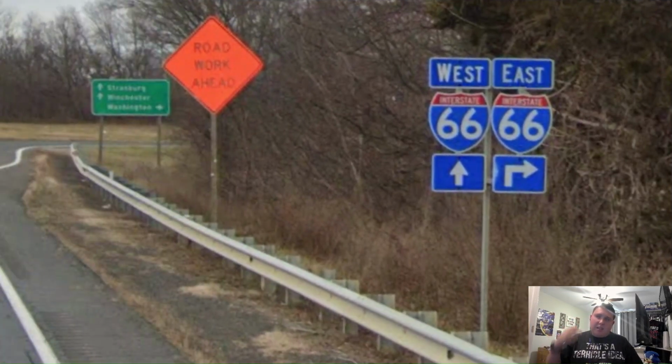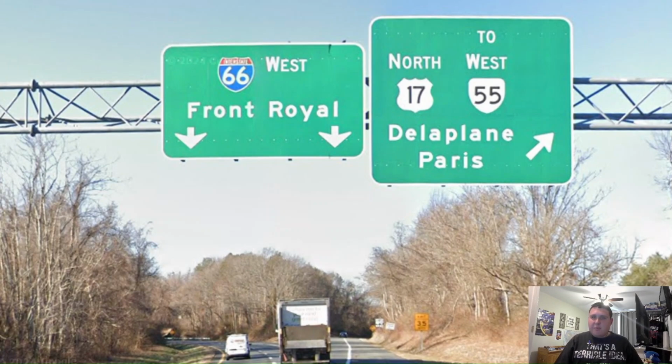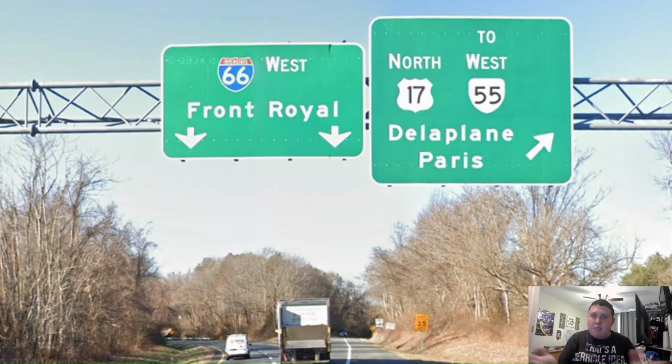Here we're meeting Interstate 66, and we're going to be concurrent with Interstate 66 for a short time. Here's where Interstate 66 splits off from us, as we're now signed for Delaplane and Paris. Oh my goodness. I've never heard of Delaplane or Paris, Virginia. And I looked it up, and guess what they are? An unincorporated community. So what happened to Winchester?